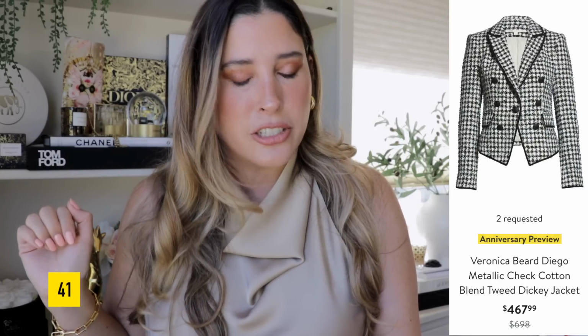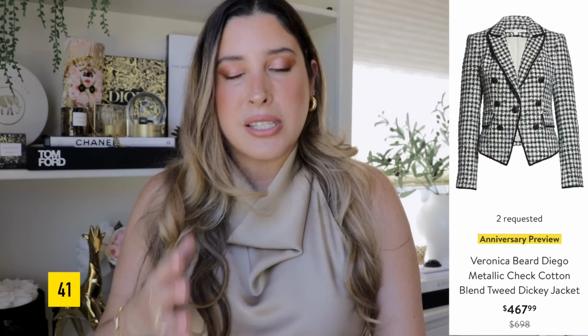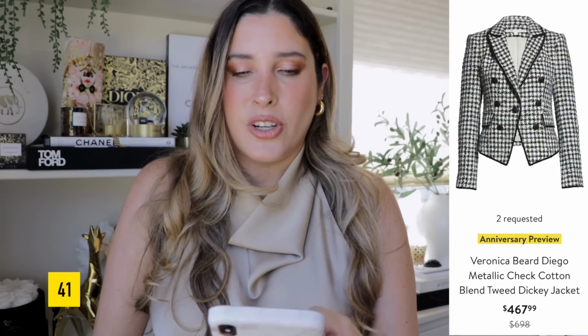This Veronica Beard Diego metallic check cotton blend tweed dickey jacket. Oh my gosh, it's so long. If you want something very structured, I think this could work for you. It's going to cost $467 during the sale, after the sale $698.